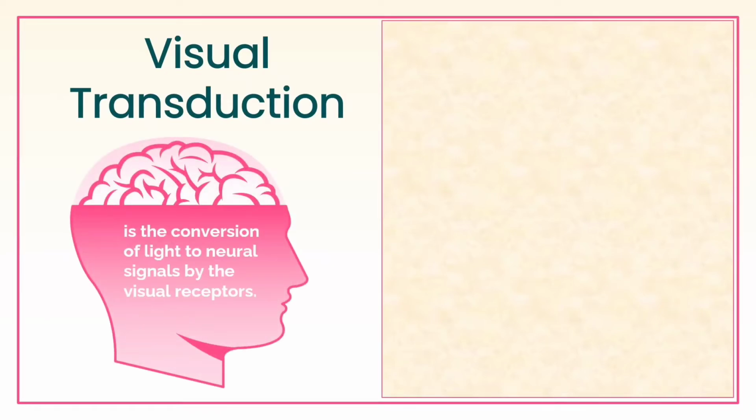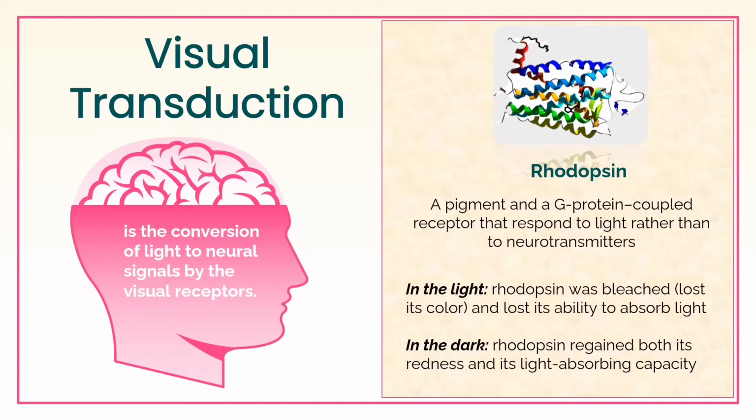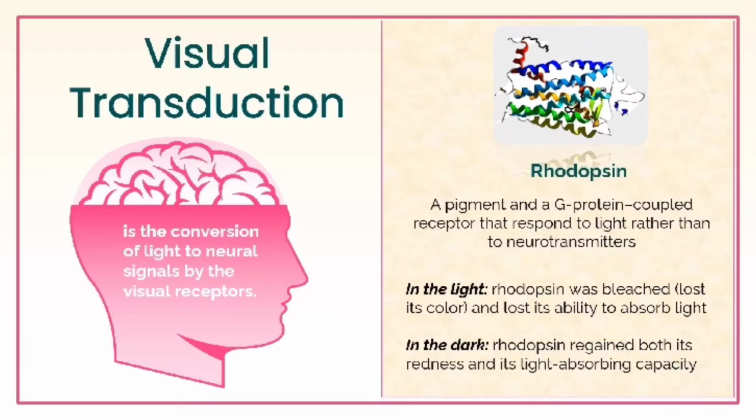Visual transduction. Visual transduction is the conversion of light to neural signals by the visual receptors. A breakthrough in the study of visual transduction came in 1876, when a red pigment called rhodopsin was extracted from rods. When the rhodopsin was exposed to continuous intense light, it was bleached or lost its color, and also lost its ability to absorb light. But when it was returned to the dark, it regained both its redness and its light absorbing capacity. These actually make sense, since from here we can infer that rhodopsin's absorption of light is the first step in rod-mediated vision.